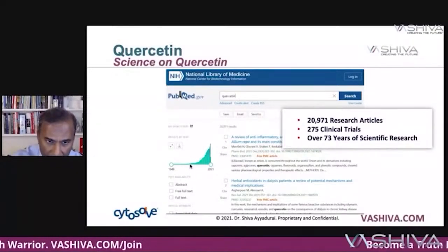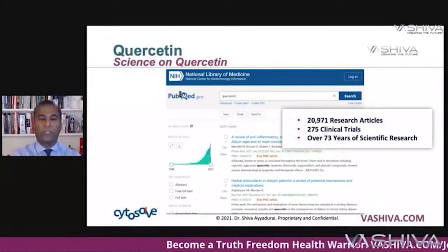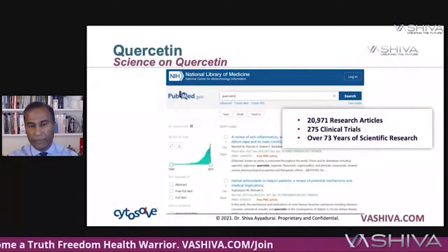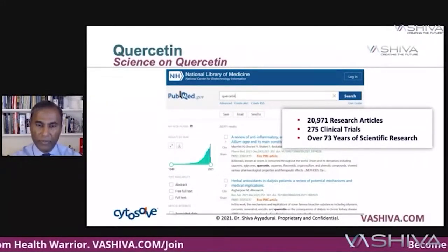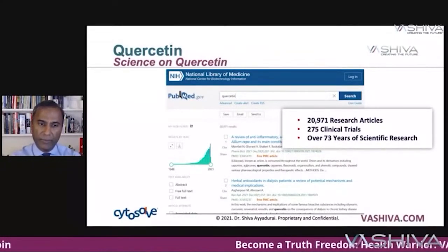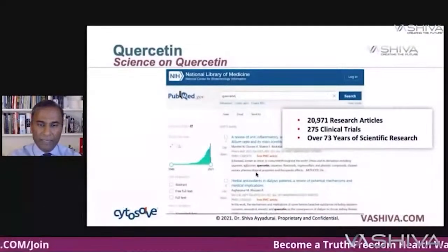This little graph, I don't know if you can notice, you can see in the last 30 years, there's been explosive research in quercetin. Again, it's a bioflavonoid, and there are 21,000 articles. So how would you go through 21,000 research articles? That's why one of the capabilities that I developed for my PhD work coming out of my MIT work was the ability to look at those research papers, mine them, and figure out which are the valuable ones, so you can build a much more systems-based understanding.